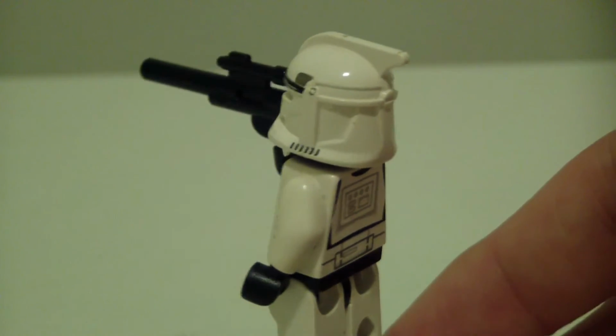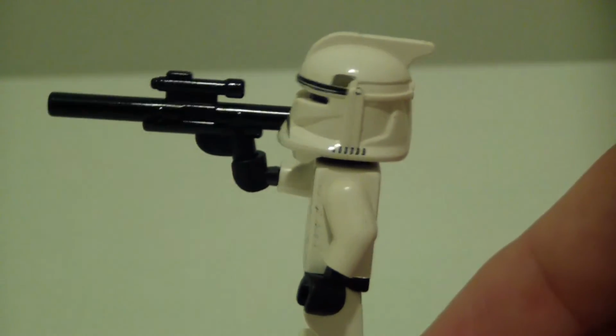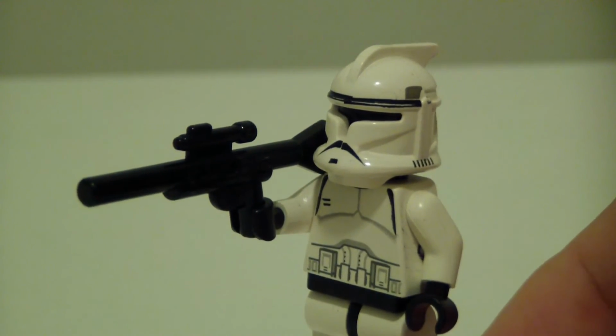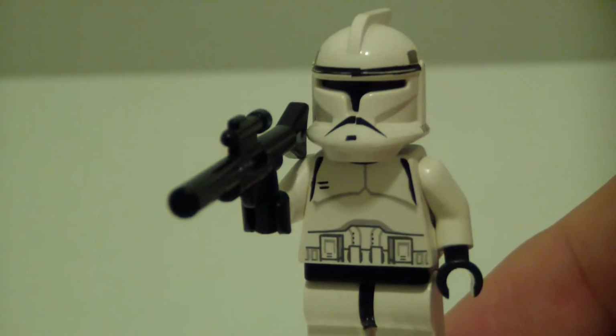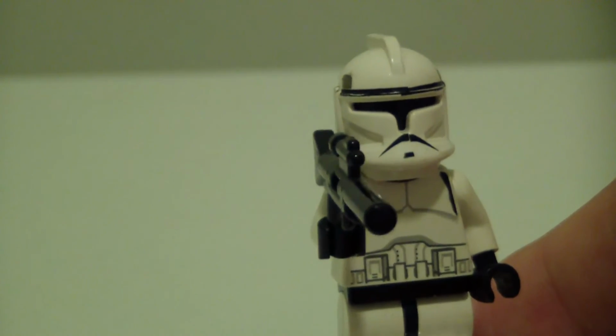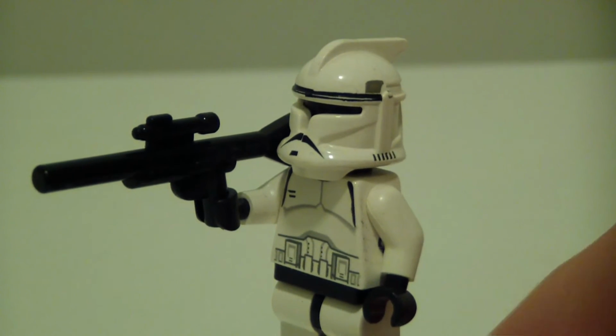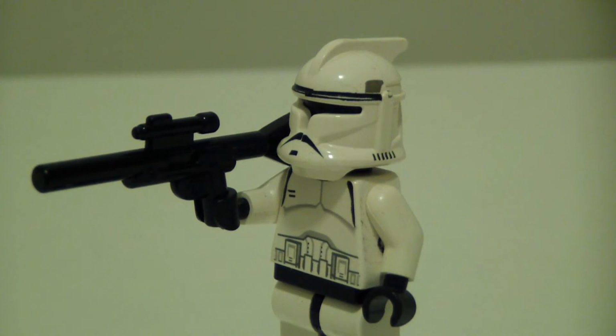Its torso is the same as the Episode 3 Clone Trooper. The only special thing about this guy is his visor. His helmet is pretty cool. So yeah. No Clone Trooper countdown list could go on without having this guy in it.